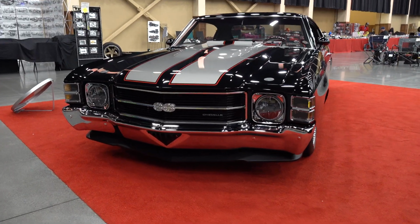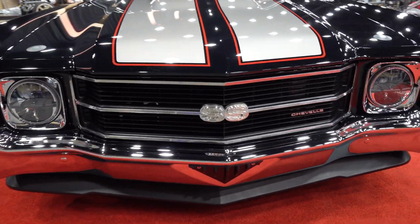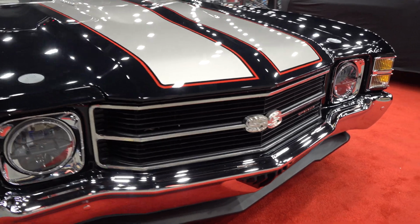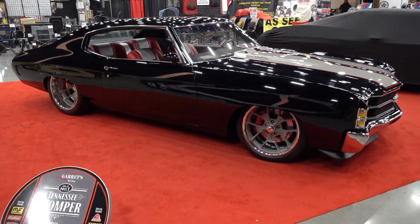But anyways, so no extensive metal work. We actually had to replace the top at one point. It was really bad. It started tin canning. So the car's gone through a lot of restoration in the body itself.